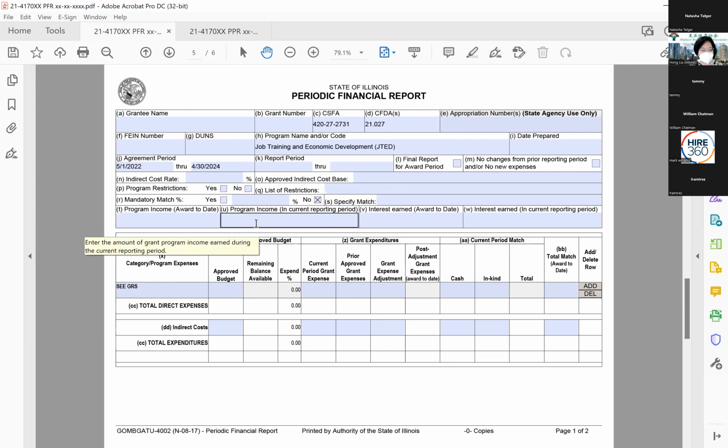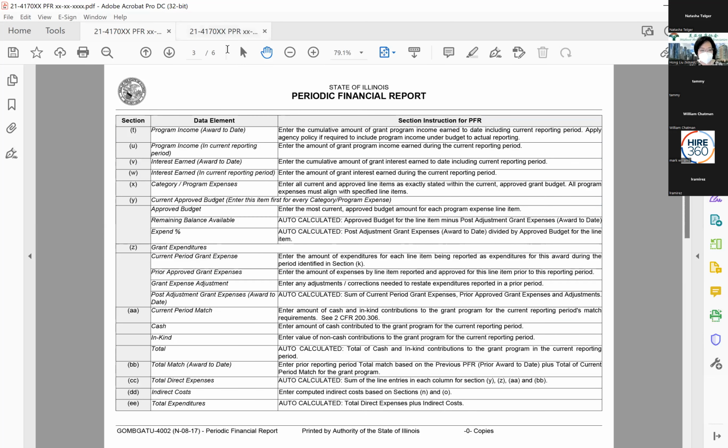So I've already named this document. I don't know if you can see it up here, but it's 21-4170, and then I've got an XX. That XX needs to be replaced with the last two digits in your grant number. And then it's PFR, and then you're going to put the quarter end date. So in this particular case, the one that you're going to be reporting on is 06-30-2022.